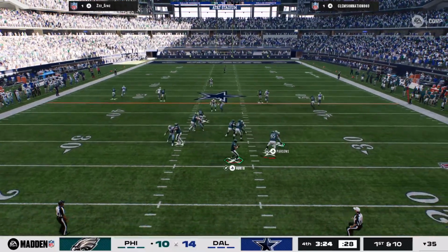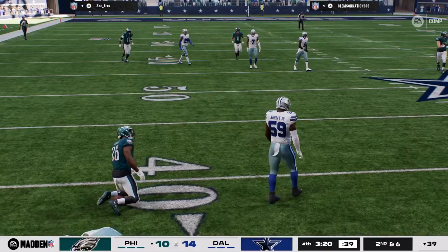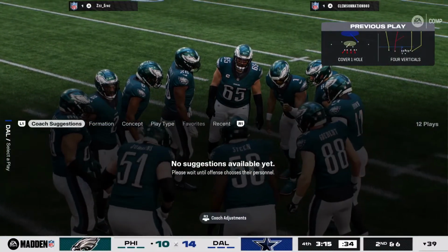Hurts sets up to throw it. This one goes out wide for Barkley. Short completion, just 4 yards, and that'll bring up 2nd down.